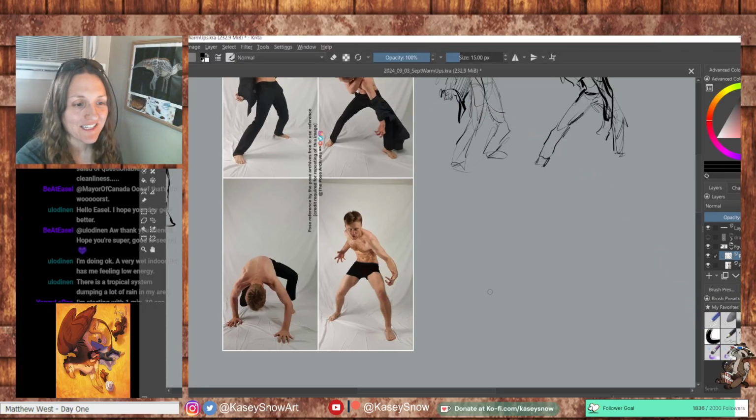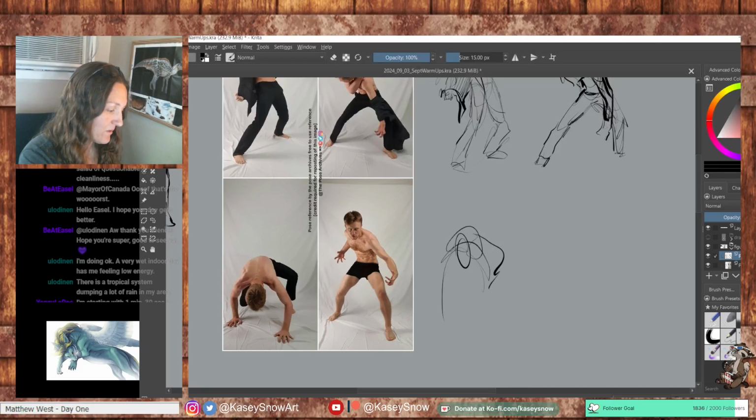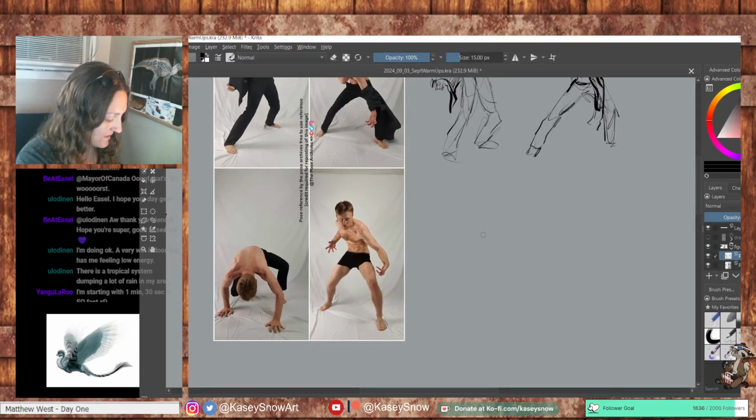Starting with 1 minute 30 seconds. Yeah, 30 seconds is pretty fast. So these are just meant to be really quick. Most people, when they do a 30-second gesture, are literally just doing this. It's just to get the pose down, and then that's all you do. I'm probably trying to draw too much in 30 seconds, but that's okay. I've always done things the hard way, so why stop now?